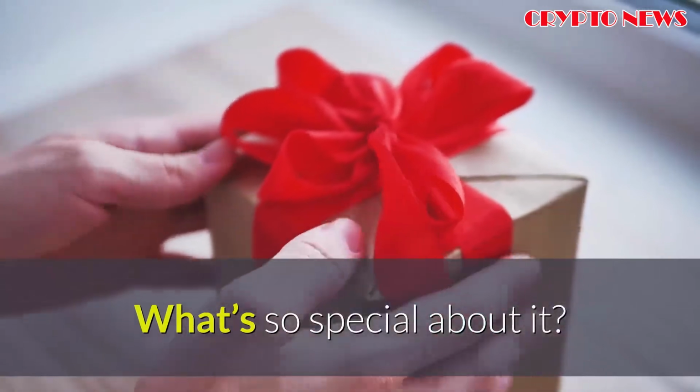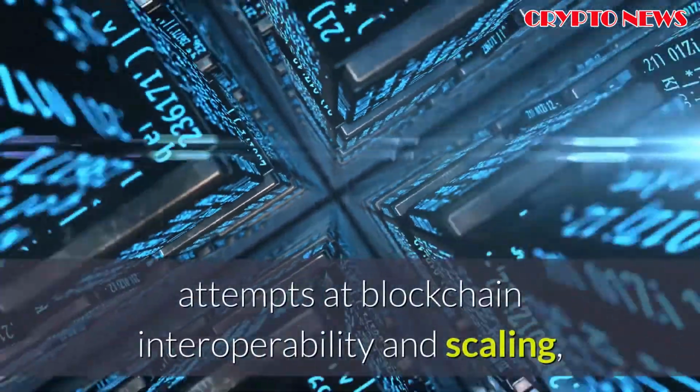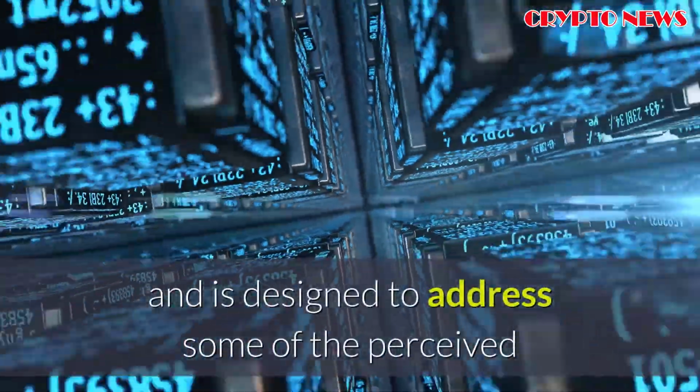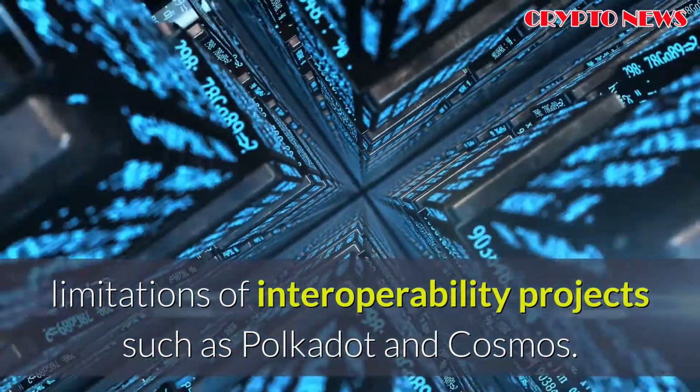What's so special about it? The Polygon project is one of the more recent attempts at blockchain interoperability and scaling, and is designed to address some of the perceived limitations of interoperability projects such as Polkadot and Cosmos.